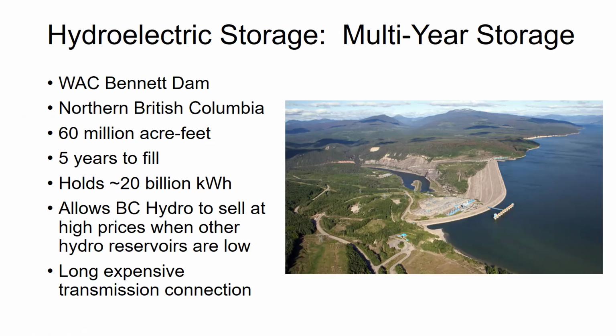When the rest of the region is experiencing a drought, BC can draw down its savings account at Bennett Dam and sell into the market when prices are high. But it's a long way away. It requires a very long and expensive transmission connection, and you can only fill it over a multi-year period.